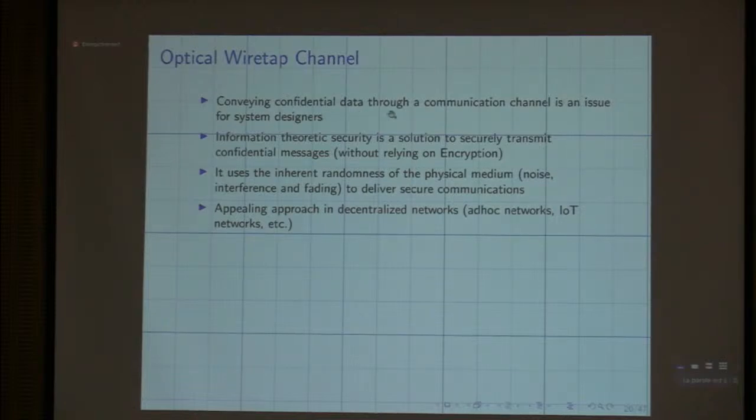So conveying confidential data through a communication channel is an issue for system engineers, and privacy and security is a big challenge that is emerging all over the world, especially in the US here and I'm assuming everywhere. So it has been shown that information theoretic security is a solution to securely transmit confidential messages, and it's a solution in the sense also that it can sometimes complement existing crypto systems.